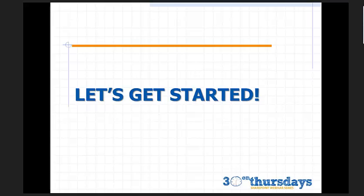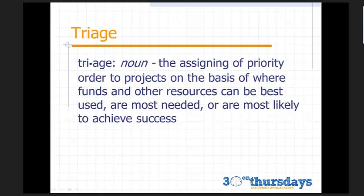Great. All right. So, folks, Steve and I were talking about this earlier. It's 30 on Thursday, not 60 on Thursday. And security is a pretty broad and complex topic. So the idea with this 30 on Thursday is to quickly identify some of the top SharePoint security issues that we've seen in the field, and then give some quick guidance on how you can tackle them.